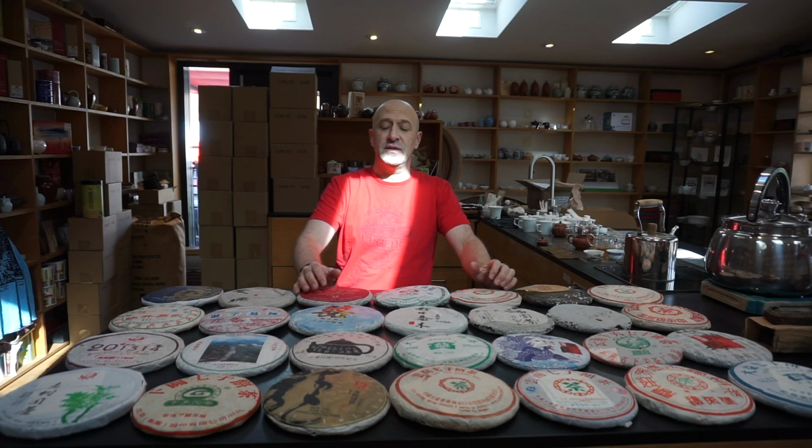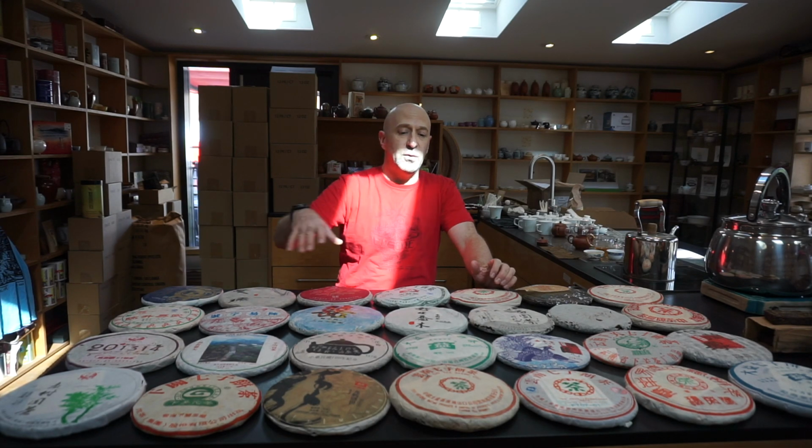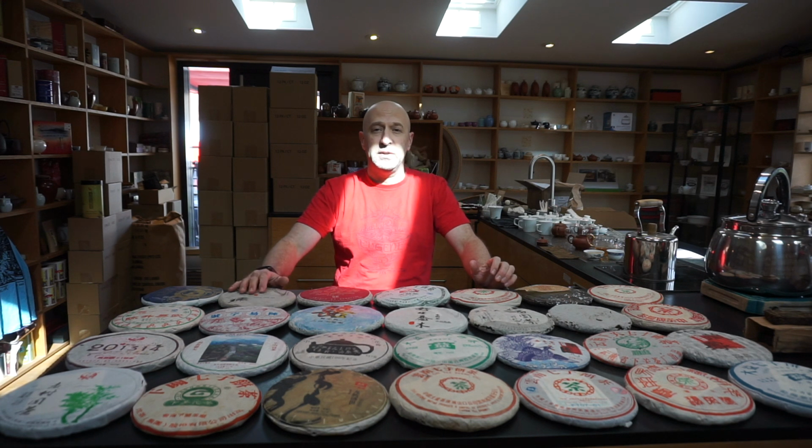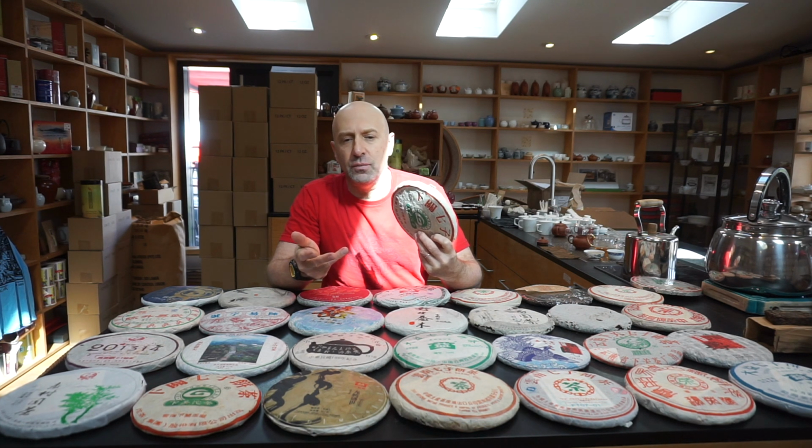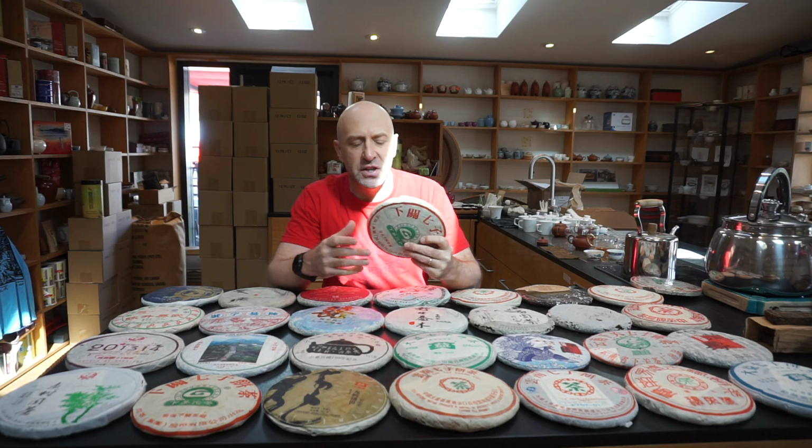So anyway, this amount of tea right here, 31 different raw puers, it would take me 6 years to drink all of this tea. Man, it had leather, it had tobacco, it had smoke, it had pine, it was the type of tea you drink, it makes you feel like you're gonna grow hair on your chest, you know?